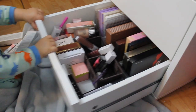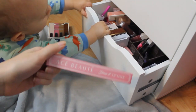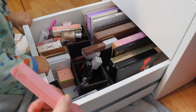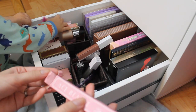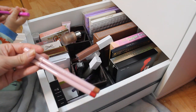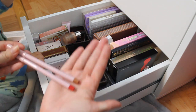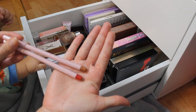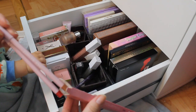Open and close. Open and close. Another newer product to this drawer is the Ace Beauté Draw It Lip Liner Set. I'm not a lip liner kind of gal. I've done a good job at using lip liners this year. I shouldn't say using up. I think I've used up one. I decided to keep these because it's a brownish nude, like a warm brown and a true red, and surprisingly I don't have these shades in lip liners. And Ace Beauté is a black owned makeup brand.